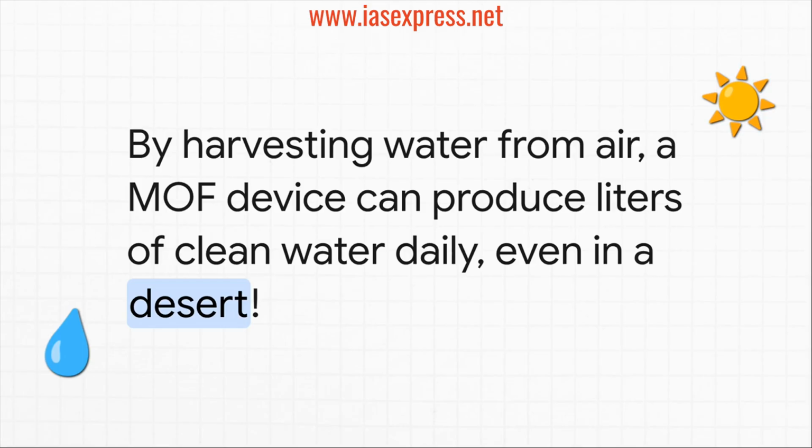You see, even in the driest desert, there's always some humidity in the atmosphere. Scientists have designed MOFs that act like super sponges, soaking up that water vapor during the cool night. Then, when the sun comes up, a little bit of its heat is all it takes to make the MOF release it as pure, liquid drinking water. A small, simple device could produce liters of clean water every day. In a desert. This is revolutionary.